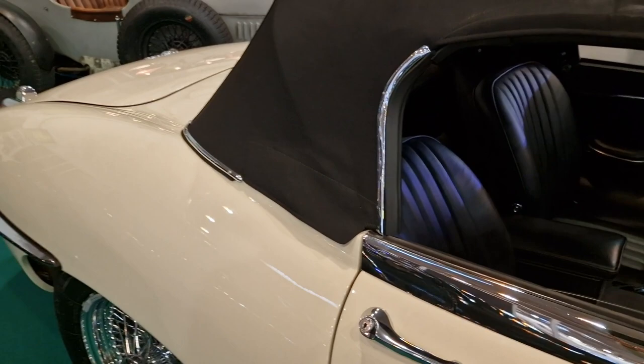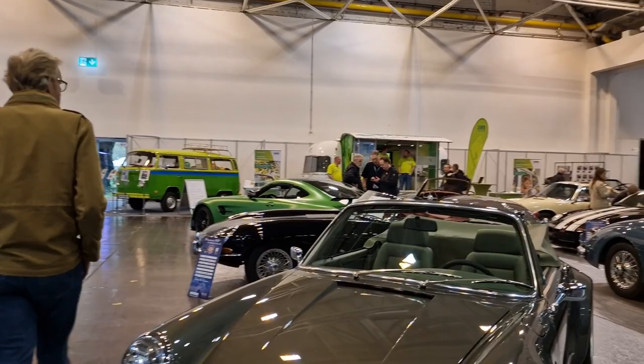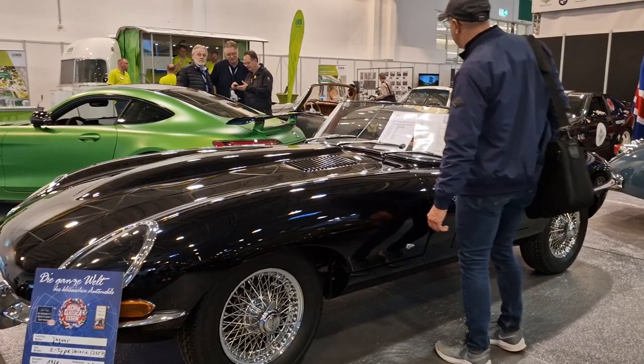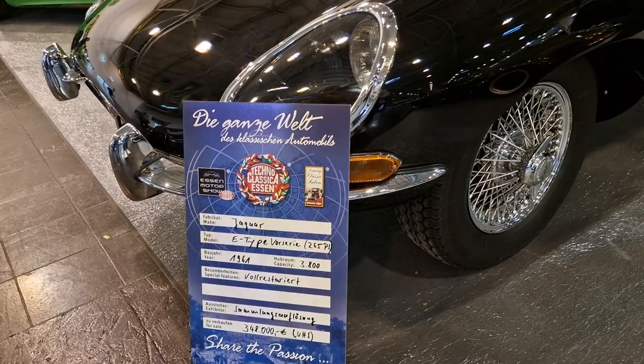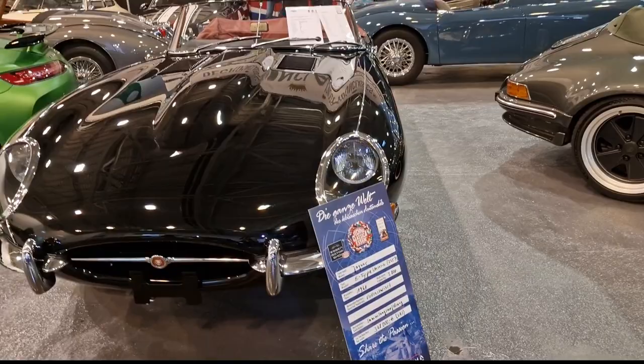There's another OBL roadster in black. This is popular in the US. OBL. Black with red interior. And this is car number 165. Right-hand drive. There are a few. The price, what is the price? 348,000. And then obviously it should be perfect for 350,000.